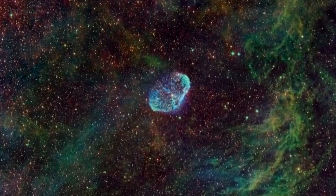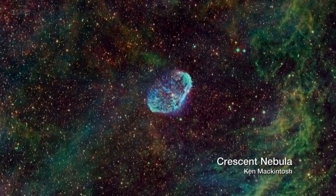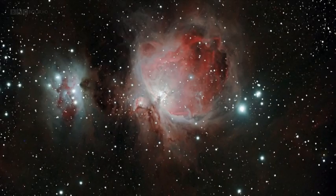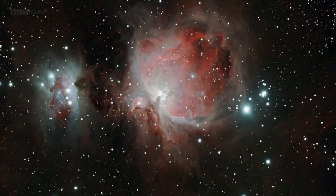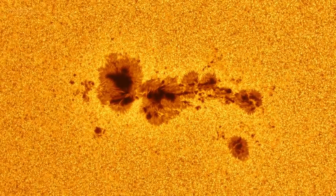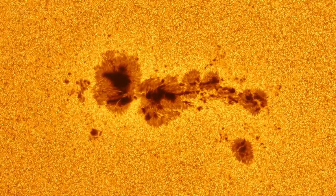Speaking of your photos, we've got some great ones that have been uploaded to our website. And here are a few that really stand out. This is the Orion Nebula, which lies on Orion's sword, taken by Steve Richards. Luke Stacey captured this image of a chain of sunspots on the 2nd of February.